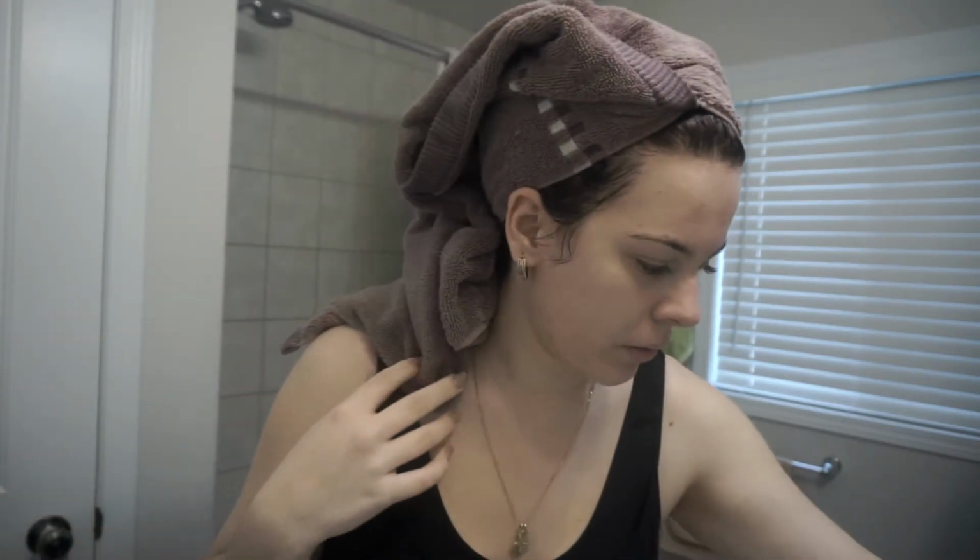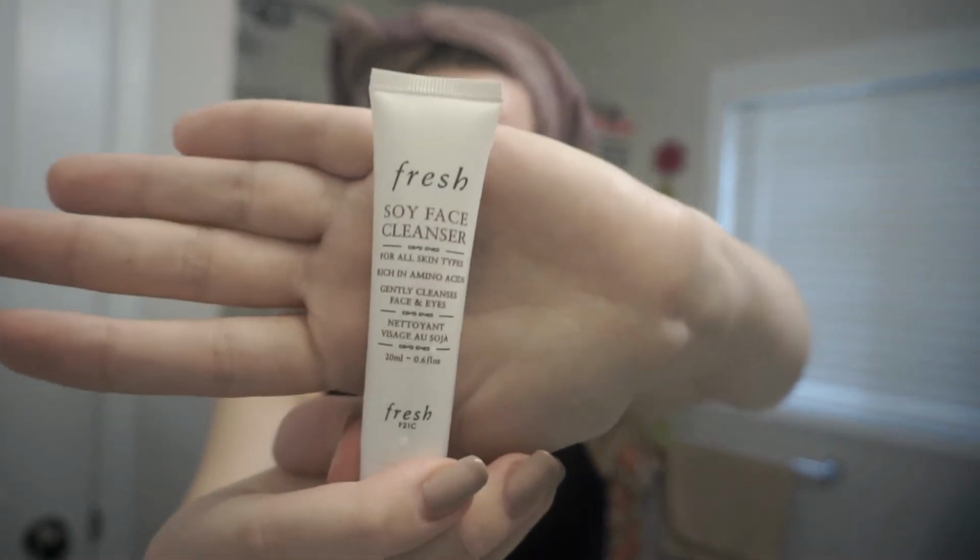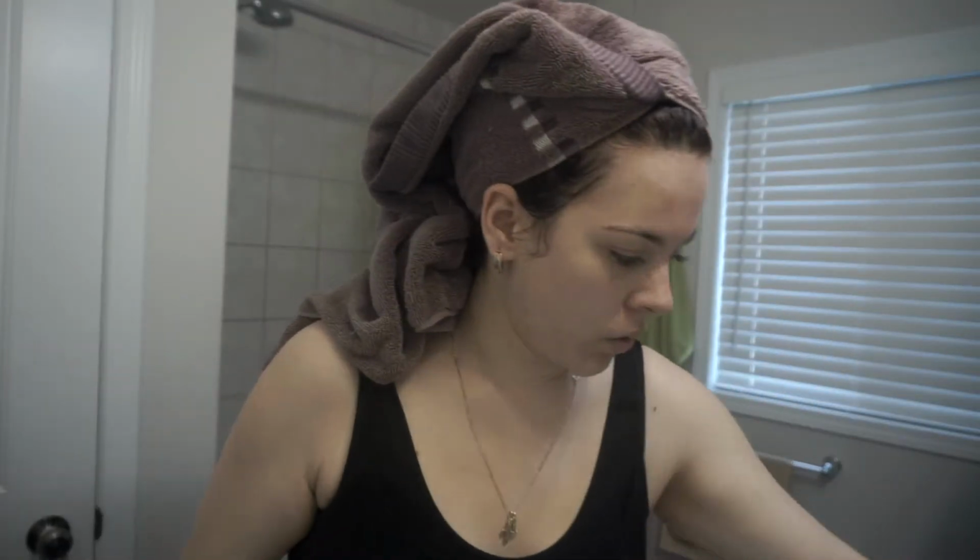But I try not to use it every day just because I don't like exfoliating, and really I'm afraid of irritation. And if you don't need to, you don't have to. If your skin isn't dry, if your skin isn't irritated, then it's not a big deal. You don't actually have to exfoliate. So I'll just use a normal cleanser. I'll go between my Fresh soy face cleanser, or I'll just do my regular Clarins gentle foaming cleanser. So you don't actually have to use an exfoliant, but my skin was a bit dry today, so I did go in and exfoliate just because I wanted the flakiness and the dryness to go away.